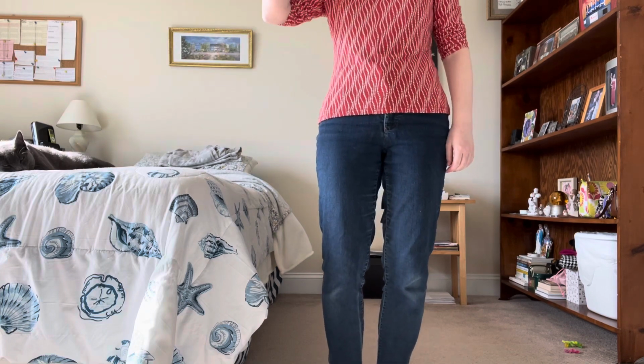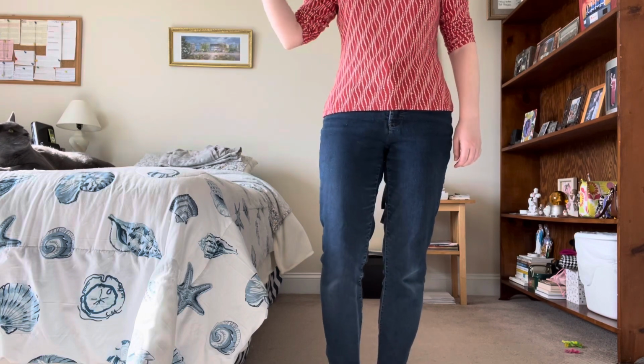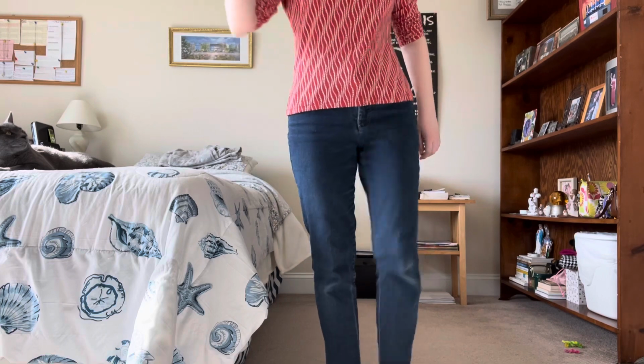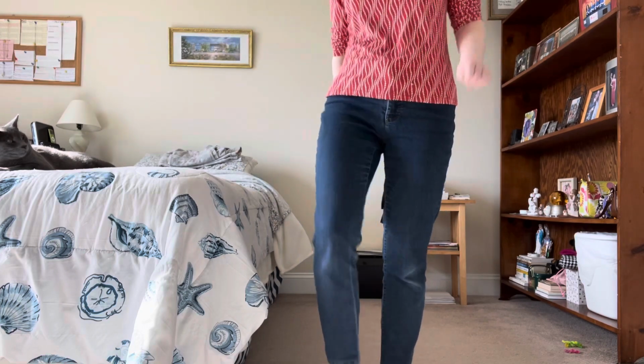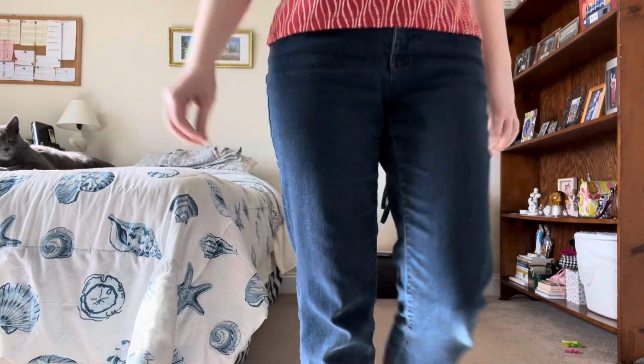It's this really quick rhythm. So we're gonna take it like that, okay? 5, 6, 7, 8. 1, 2, 3, 4. 1, 2, 3, 4. 1, 2, 3, 4. Forward. 2, 3, 4.